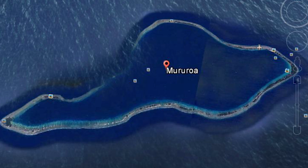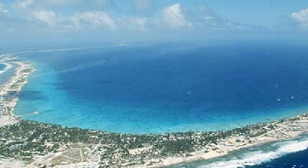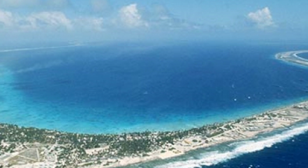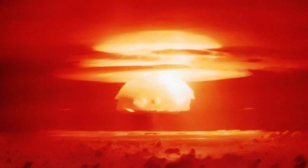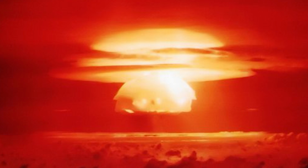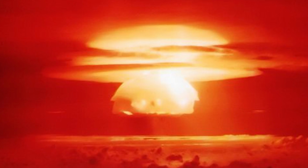Number 4, Moruroa and Fangataufa atolls. If you didn't know anything about its dark past, you would take a look at these beautiful atolls about 600 miles from Tahiti on the edge of French Polynesia and think they are perfect vacation spots. But you wouldn't want to go anywhere near this place if you knew that between 1966 and 1996, France conducted 193 nuclear tests on these two places, making them some of the most deadly sites on the planet.